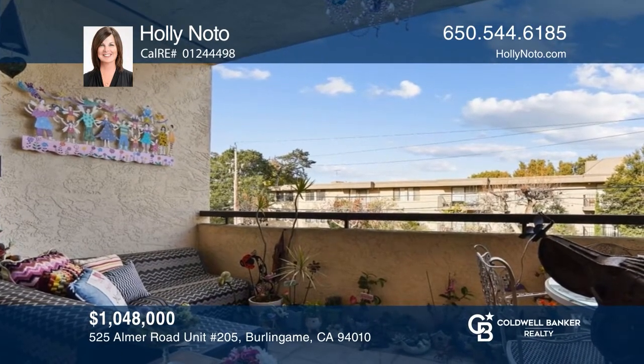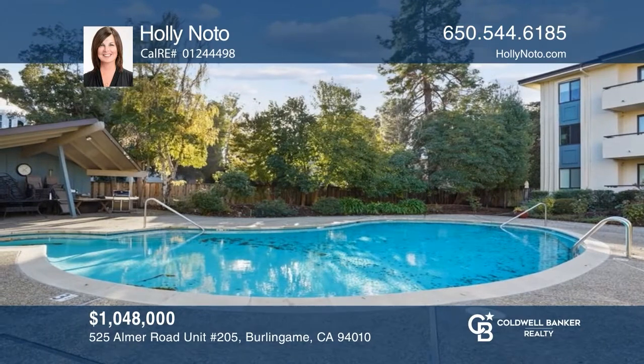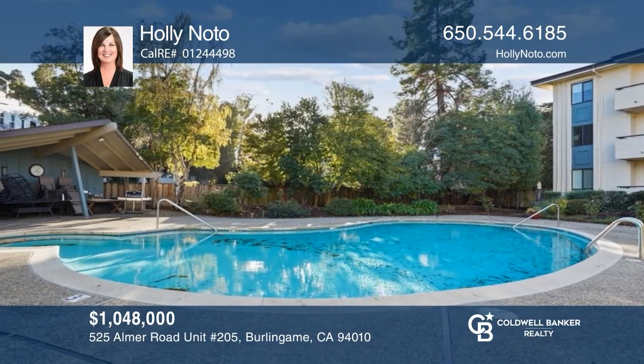You will love relaxing on the private balcony. Buy your dream home today by calling Holly Noto.